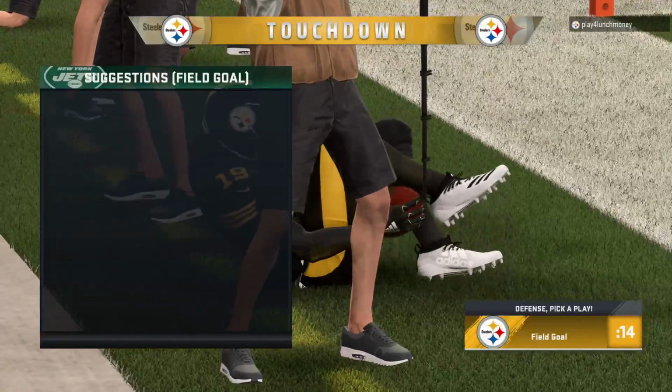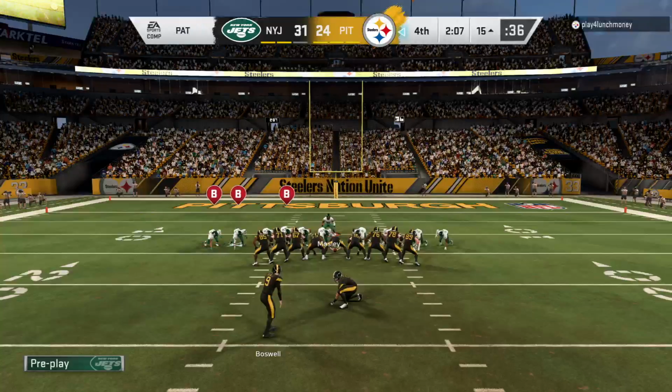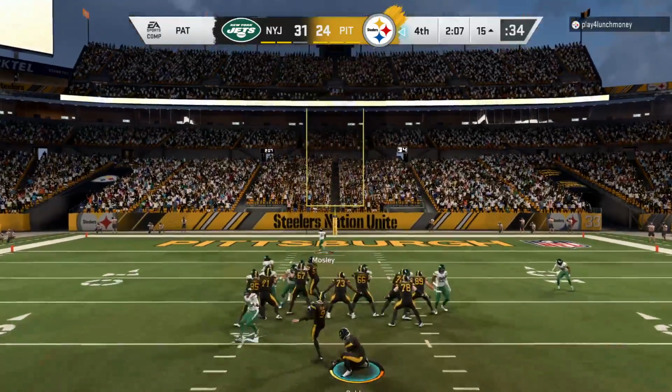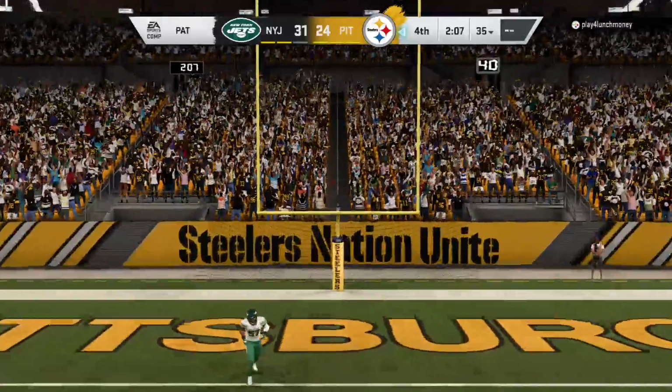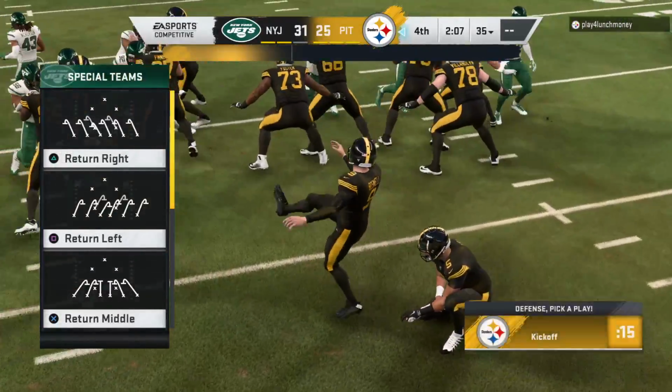the 30. And he's in. Touchdown, Steelers. Juju Smith-Schuster. 75 yards. And the Steelers have now made this a one-score game. Boswell good with the extra point. And now things get a bit more interesting here in this 4th quarter.